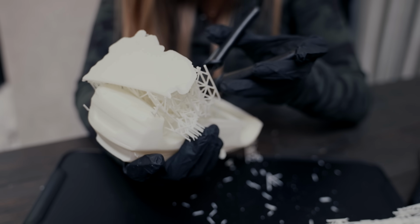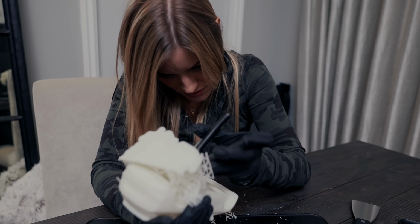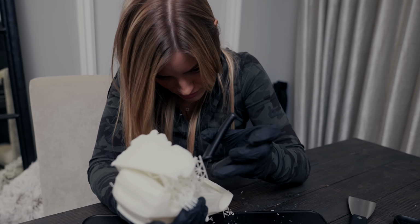I'm trying to get you out of here, bud. Hope I can get you out by the time they launch this vehicle, because at this rate, I don't know.